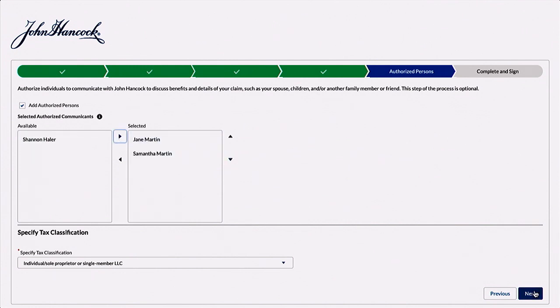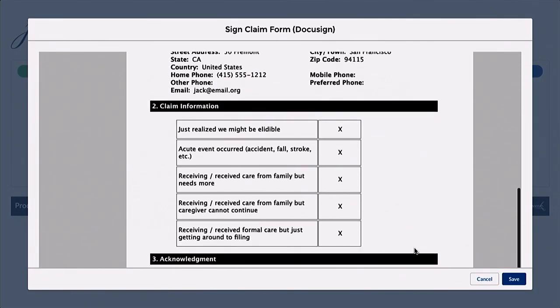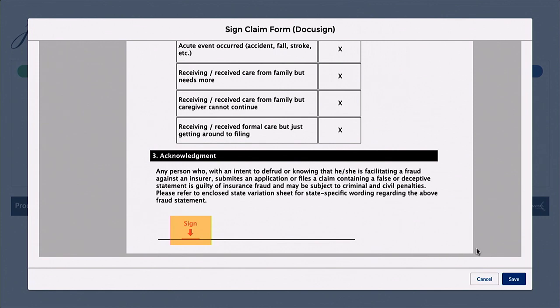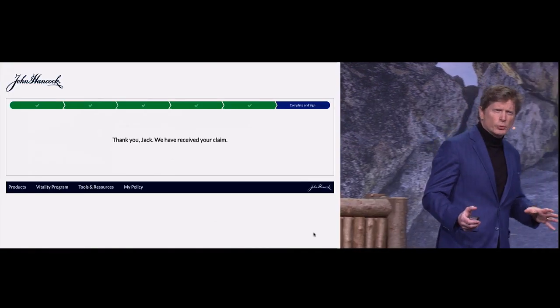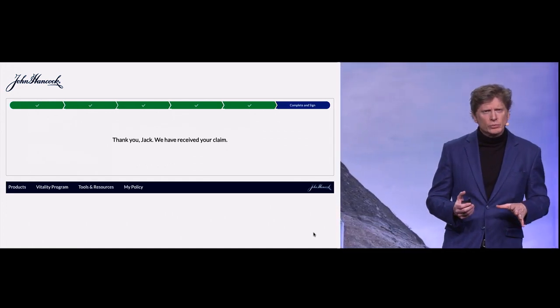So he's almost done, and as a final step, he executes a DocuSign agreement, and the DocuSign is embedded right into the Flow, making that process seamless. And so we're done. And this is pretty good. But Maria figures out that there's plenty of ways to improve this.